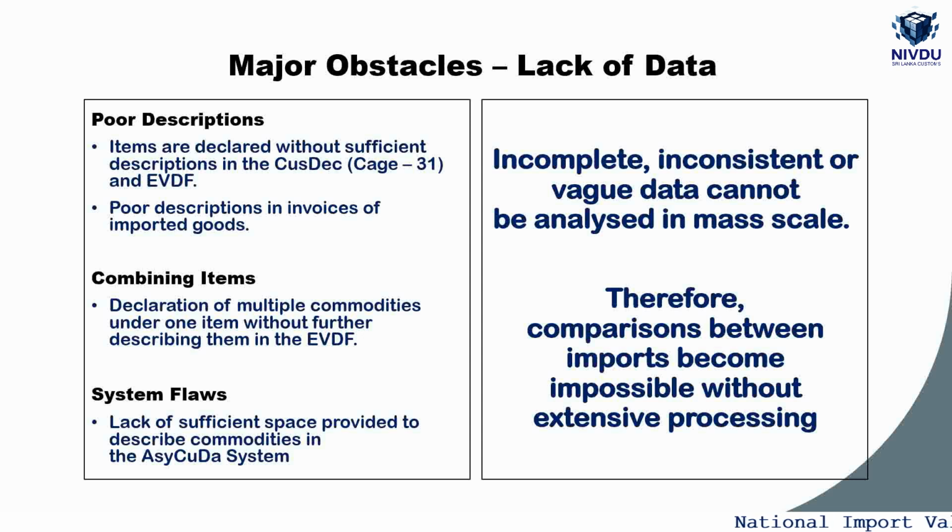Thirdly, the Asakuda World system previously did not provide sufficient facilities for importers to declare descriptions correctly. This issue has now been corrected. Further improvements to the system are being processed. As a whole, incomplete, inconsistent, or vague data cannot be analyzed effectively. This makes it difficult for us to process this data without extensive processing.